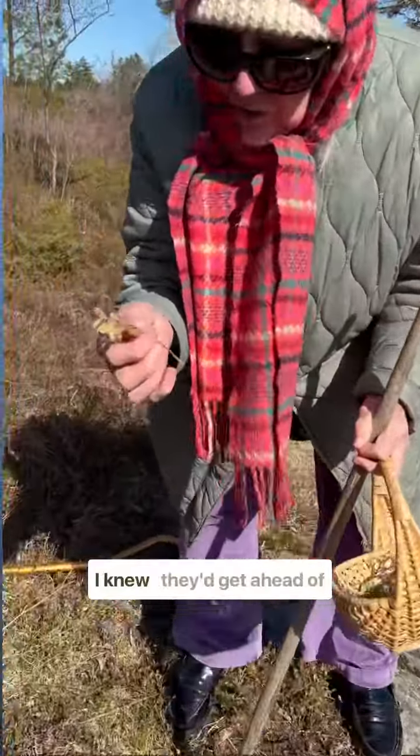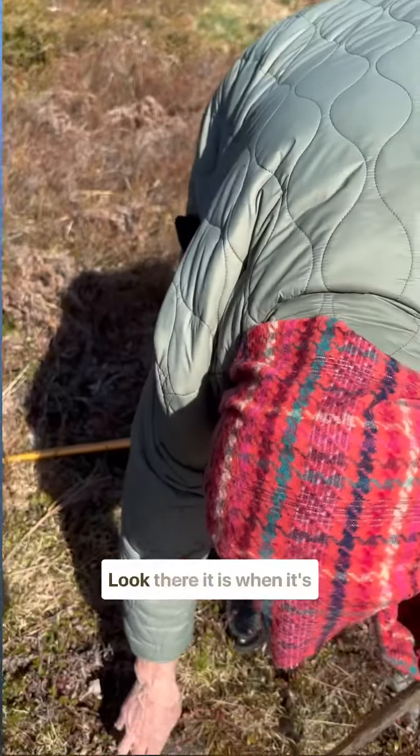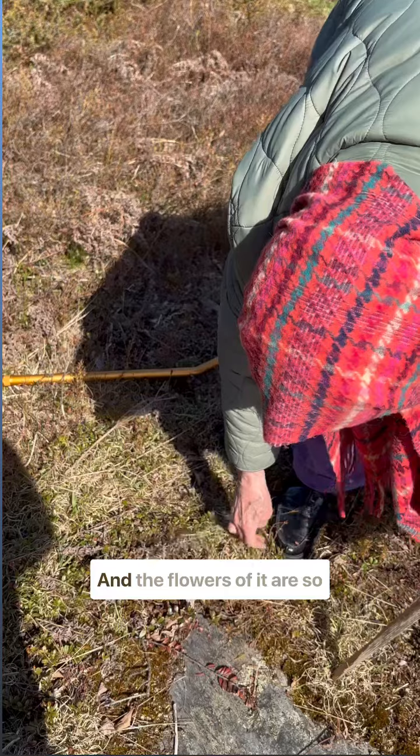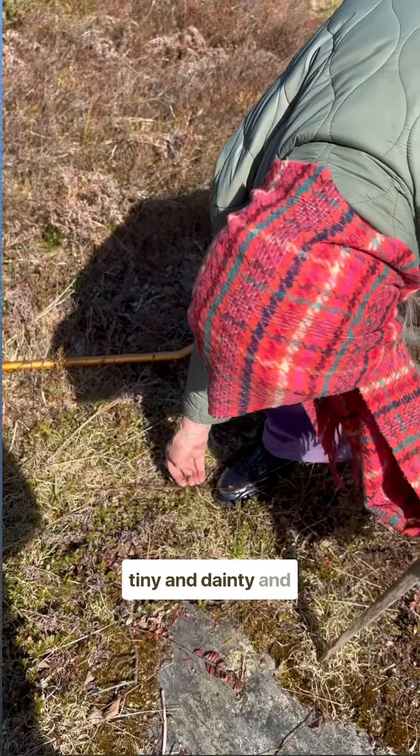There's the start. I knew they'd get ahead of us. Wait till they come out. We got to get a few more of those. Bearberry. Look, there it is when it's from the winter. Here's the new. And the flowers of it are so tiny and dainty and beautiful.